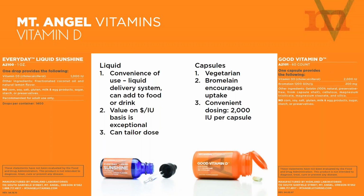Looking back to the other side, our everyday liquid sunshine, one drop provides 1,000 IUs. This allows you to tailor the delivery system in any which way you want. You can use it by itself in your mouth. I recommend leaving it in your mouth as opposed to swallowing right away. That way it maximizes your uptake just because of the fact that it is in your mouth.